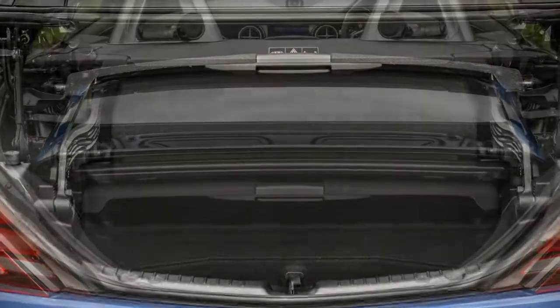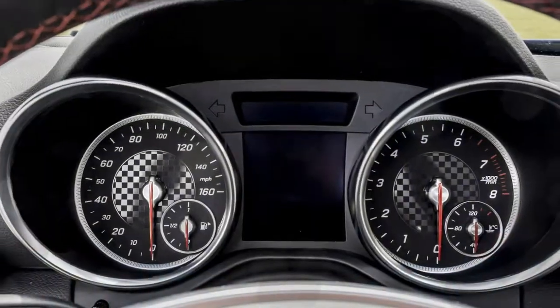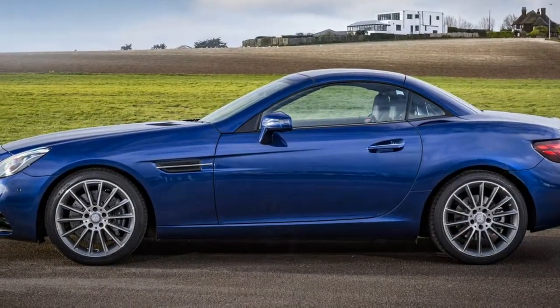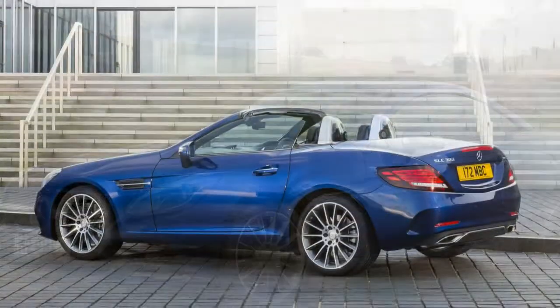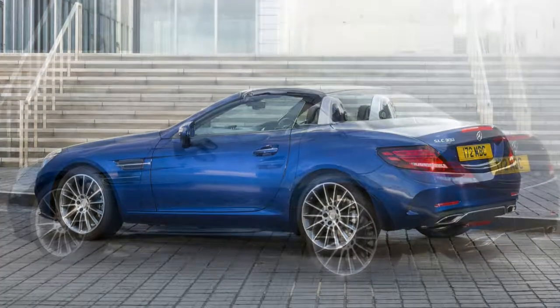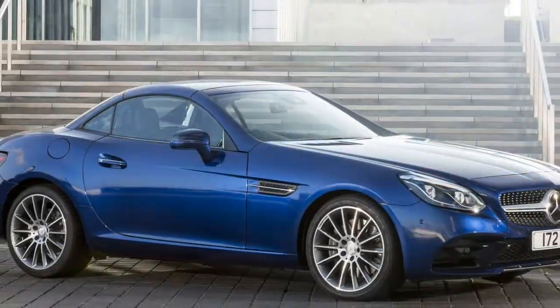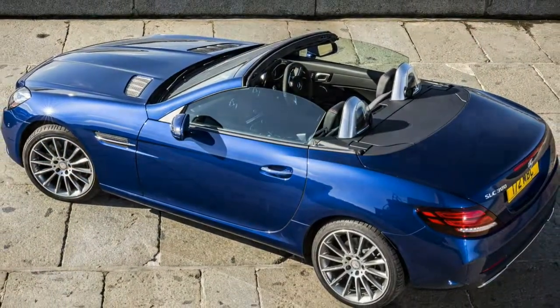collision. Similar stakes here to the SLK, with 335 liters of space in the boot with the roof up, and a boot separator that automatically lowers into place when the roof is down. Good enough for a couple of weekend bags. In terms of cabin stowage, there are a couple of medium-sized cubbies and a decent glove box, but you're better off putting things in the boot unless you need them.